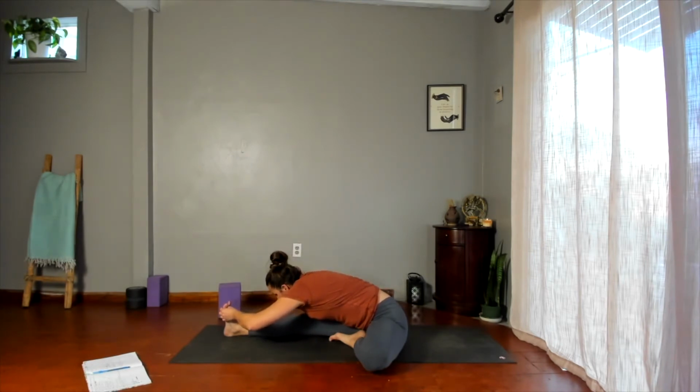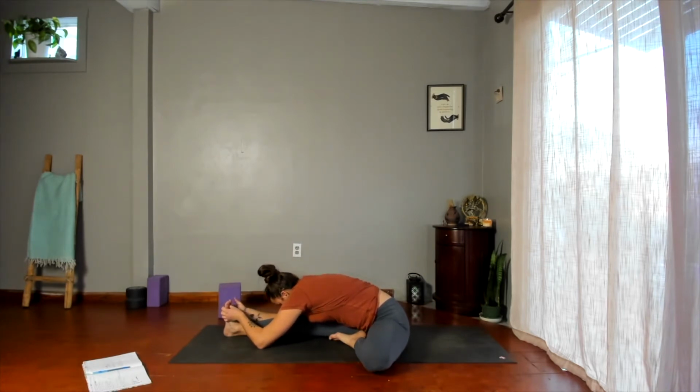Feel free at any point to lower your left elbow back down. Just keep reaching through it. And feel free to grab outer edge of your foot if you're still just holding one edge. And maybe take your forehead all the way to your knee.